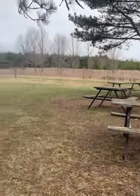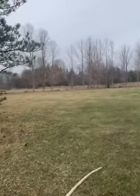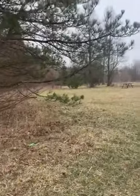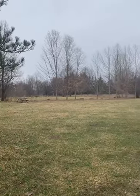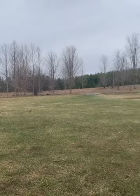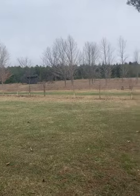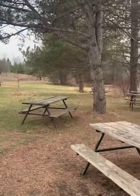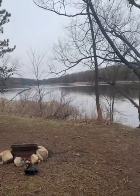Alright, now I'll give you a view of the actual campsite. So it actually goes all the way over here. So the trees right there act as a borderline, dividing the sites. Lots of picnic tables. Fire pit.